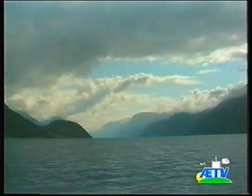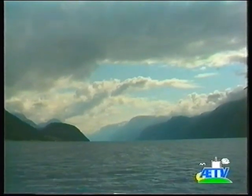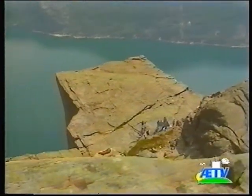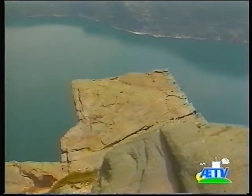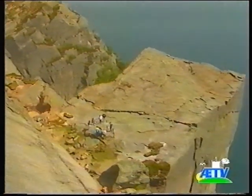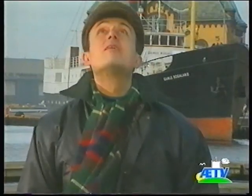And a relaxing hour or two by pleasure boat through beautiful scenery and sleepy fishing villages will take you to such sights as the 2,000-foot landmark, Prekestolen, the Pulpit Rock, Norway's most remarkable rock formation.